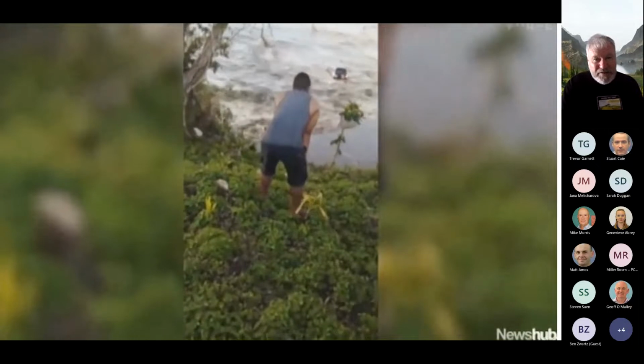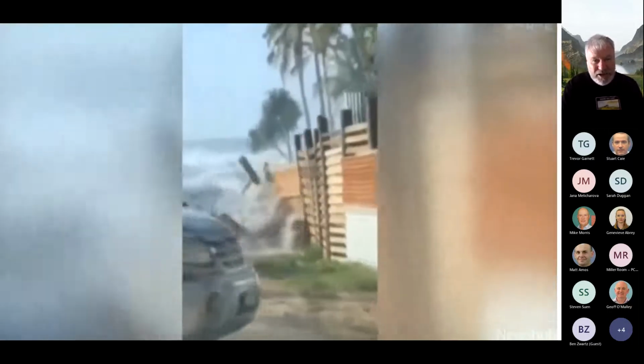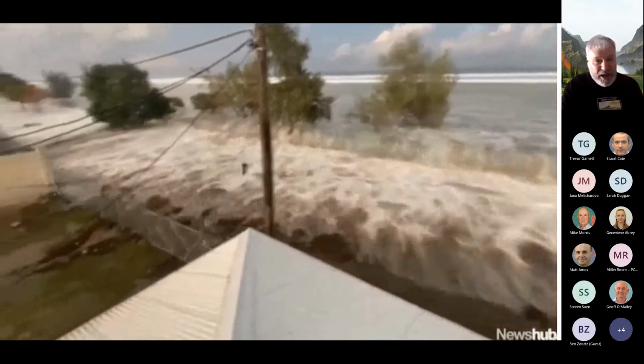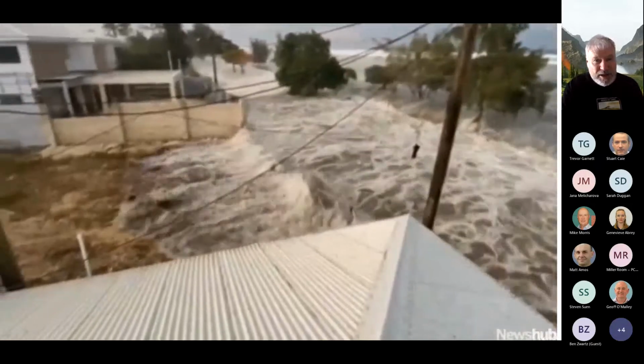So just 12 hours after that eruption, that video was taken, this happened. On Tonga, they experienced an incredibly large bang, followed immediately by a large tsunami that washed up 15 meters high.